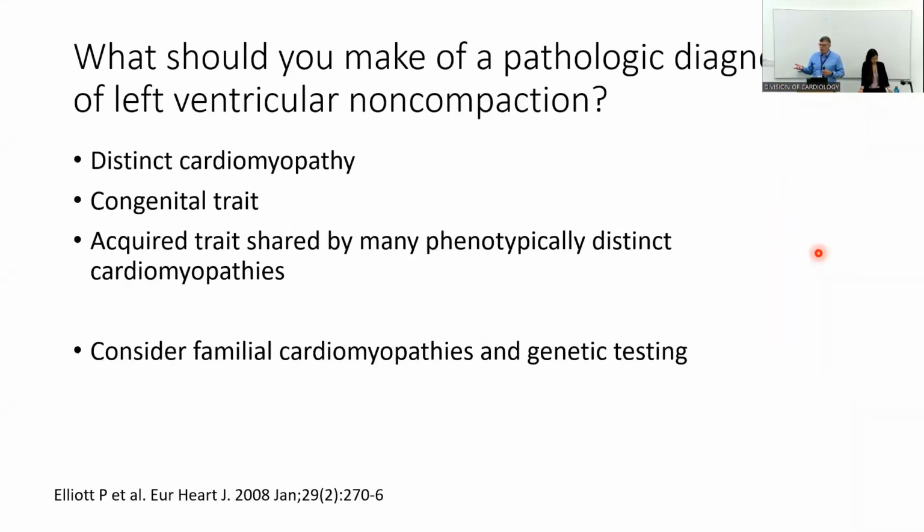So when we say non-compaction, I think there's always a little bit of a difference between what a clinician calls something and what a pathologist calls something. So when we say something, you should say, well, it could be a distinct cardiomyopathy. We could be talking the same language, but it also could be a congenital trait that could have different implications. It also could be an acquired trait that's shared by other phenotypically distinct cardiomyopathies.